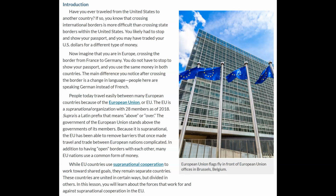If so, you know that crossing international borders is more difficult than crossing state borders within the United States. You likely had to stop and show your passport, and you may have traded your US dollars for a different type of money. Now imagine that you're in Europe, crossing the border from France to Germany.